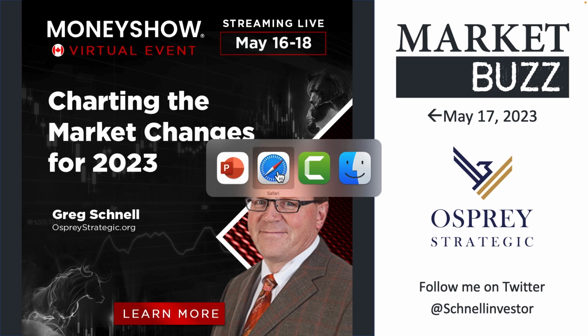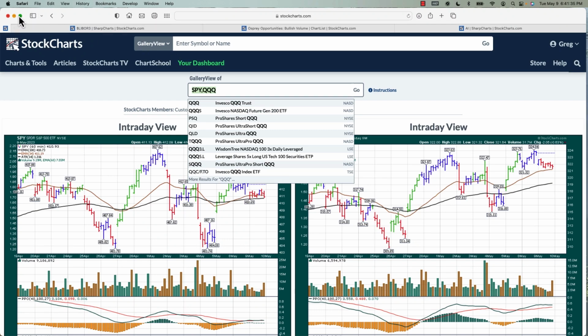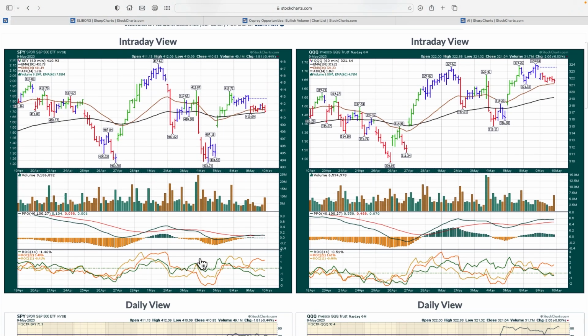So let's jump over into some charts. What I'd like to show, first of all, is the S&P 500 and the Nasdaq side by side. Over the last 2 weeks, if you were in here on April 19th or you were here on May the 9th, you're sitting at the same levels. And we've gone higher and gone lower.